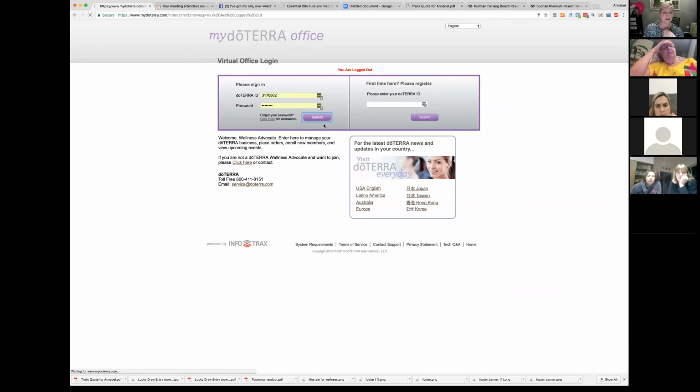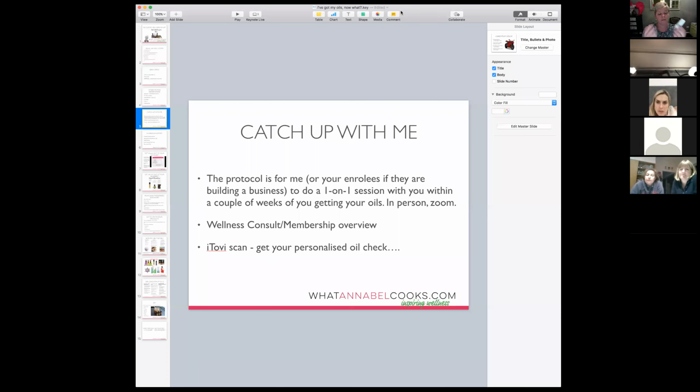It uses bioimpedance, which is low level frequencies that run through your body. All you do is hold it, and it matches up to an app on my phone, putting frequencies through your body and then reading back frequencies from your body, matching them up with different oils. So it's a bit of a point in time assessment of what your particular oil needs are at that point in time. I've been using it for a couple of months.